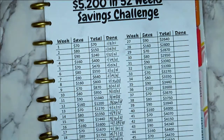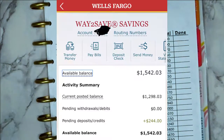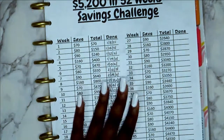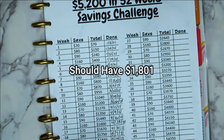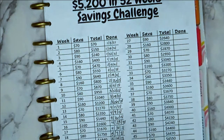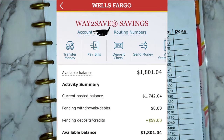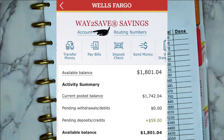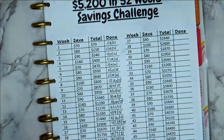So I'm going to post a screenshot from last week. So last week I had a total of $1,542.03. Now, with looking at this, the total that I should have in that account right now is $1,801. And I'm going to post a screenshot here of my savings account, which is a screenshot from this morning. Yay! So the total in that account is $1,801.04. That 4 cents, I think that's just some extra interest or something like that. So as long as I'm in the green and in the black, I'm good. So we are actually on track and where we need to be.